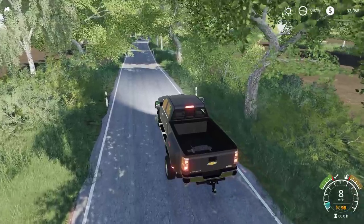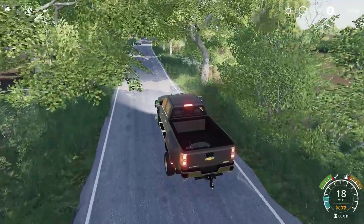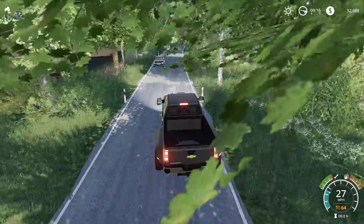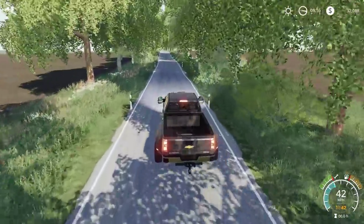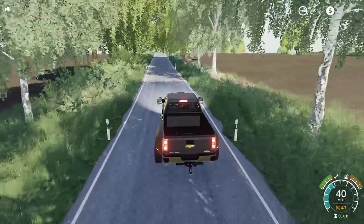Let's set the cruise control to something a little bit more reasonable. Like 45. 60. 42. Yeah, we could even back it down a little bit, like 40.